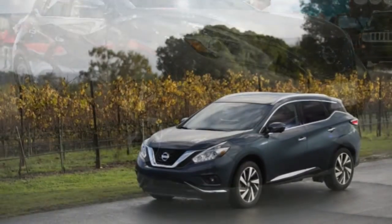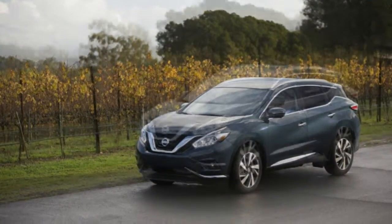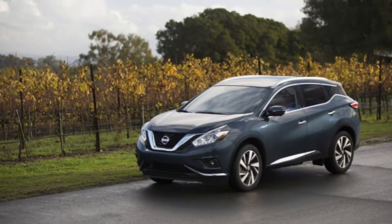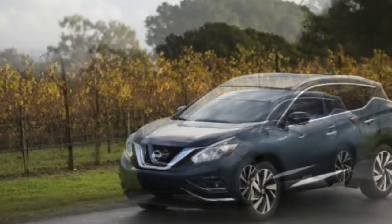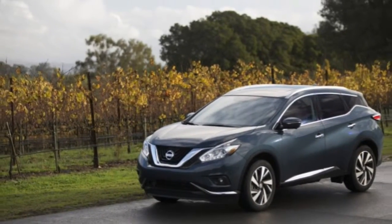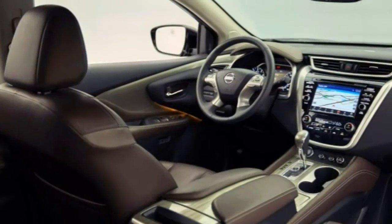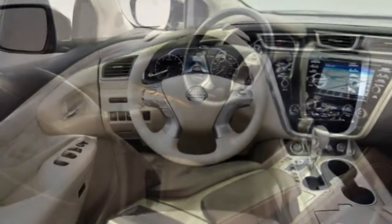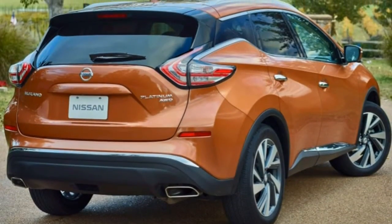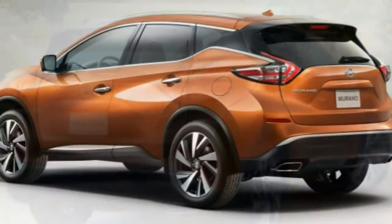The S model is offered with an optional navigation package that consists of an 8-inch touchscreen, voice recognition, a navigation system, HD radio and an additional USB port. Most 2016 Murano models will be equipped with this 8-inch touchscreen, which features user-friendly controls but just average graphics.